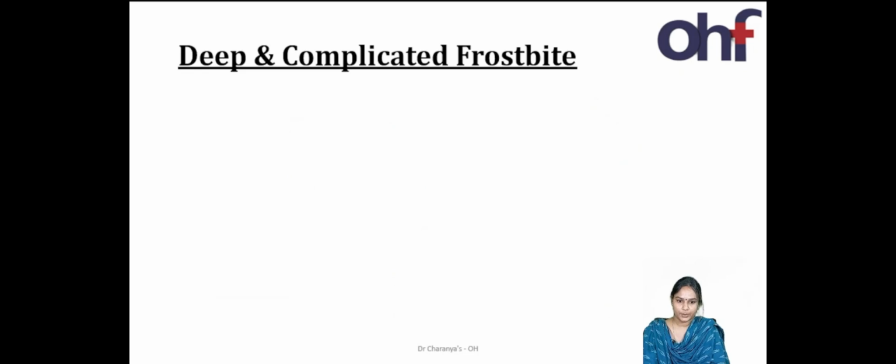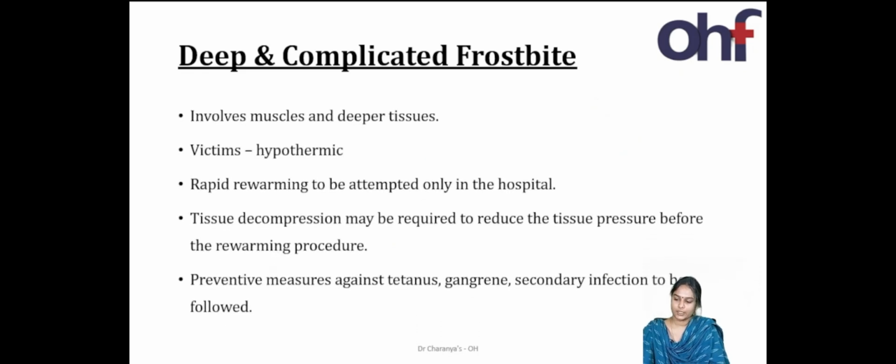The next one is deep and complicated frostbite. It involves muscles and the deeper tissues of our body. The victims are usually hypothermic, and if rewarming is attempted rapidly in a hospital environment, which is more important, recovery is ensured. We have to make sure always that rapid rewarming is attempted in a well-controlled and well-equipped setup. Tissue decompression is always advised prior to rewarming in order to reduce the pressure on the tissues.